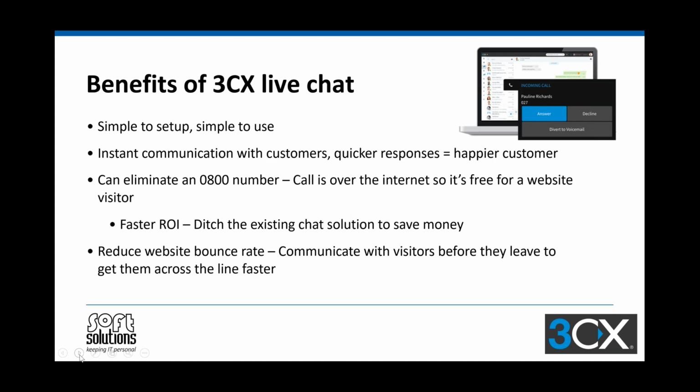So happier customer, happier 3CX customer as well. Now, a really cool thing that came to mind with this is the ability here to elevate a chat to a call, because it's coming through as WebRTC via a browser, that is a free call for whoever's on the website. Back in the day when we were using 0800 numbers, the customer phones in, of course the call is free for them, whether they're mobile or landline, but for our end user, they're having to pay for that. So we've got the ability now to potentially replace that with calls coming in, so you get that faster return on investment, which I was talking about before.